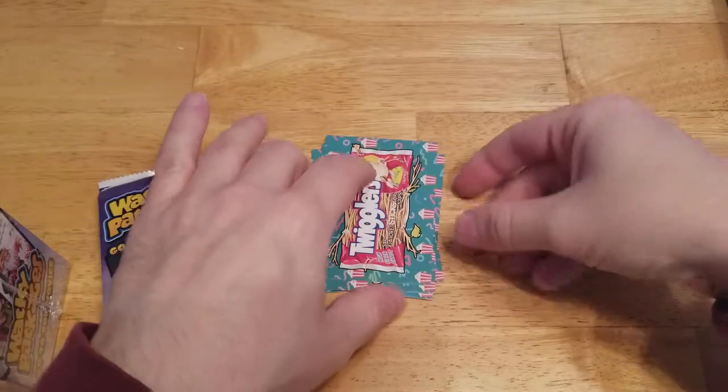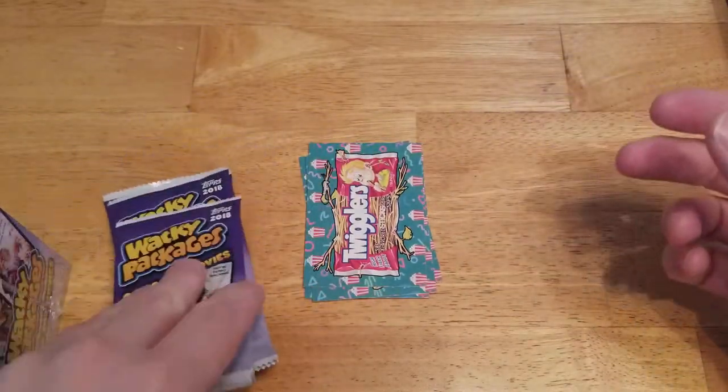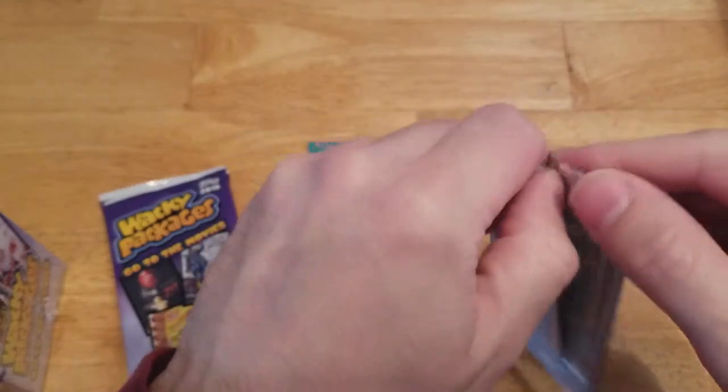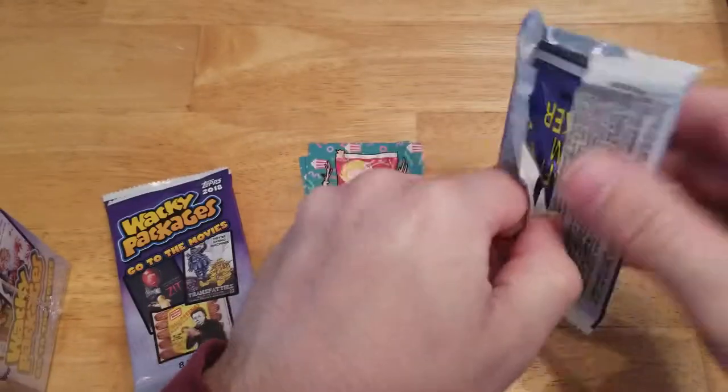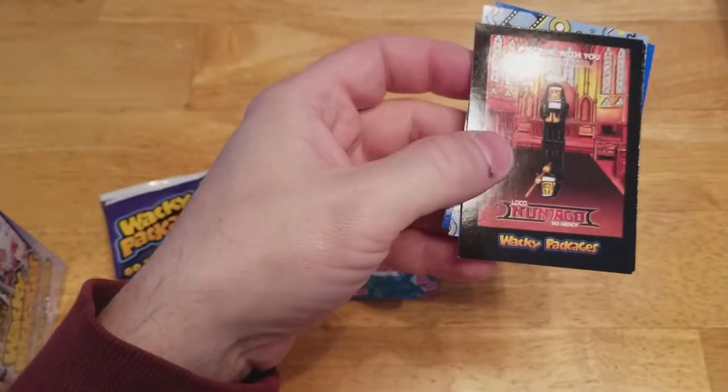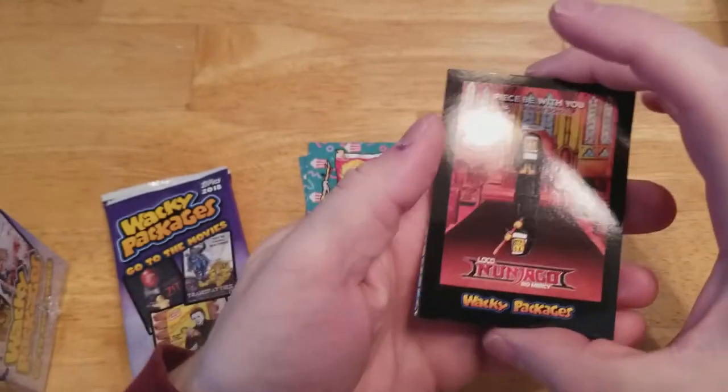I will be getting a couple of collector boxes. This is going to probably end up being my last of the retail openings. Get a couple collector boxes because there are some inserts in those that you can only get through collectors, which are nice.